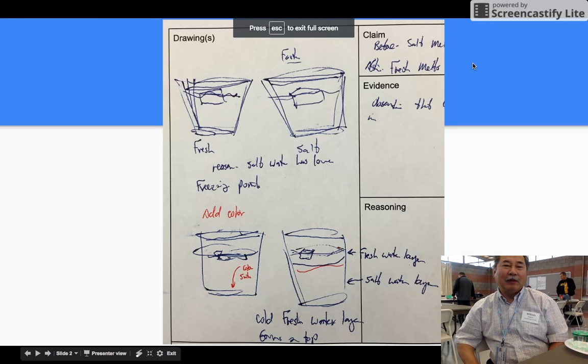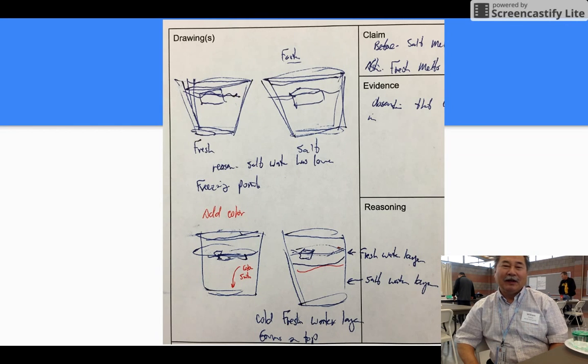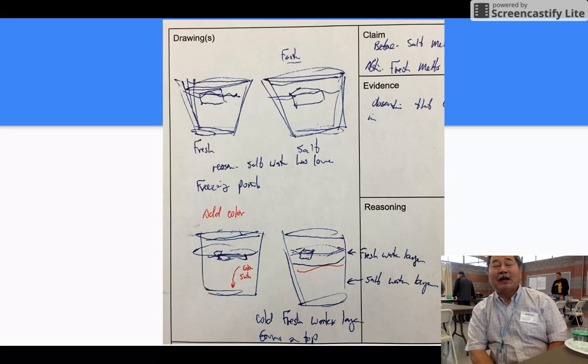Today we did an experiment to see whether ice melts faster in salt water or fresh water. We talked about it beforehand, and we decided that our hypothesis was that the ice would melt faster in salt water than fresh water because of the freezing point depression. The sketches you see here, the ones on top, are the ones I made to model what we thought would happen.